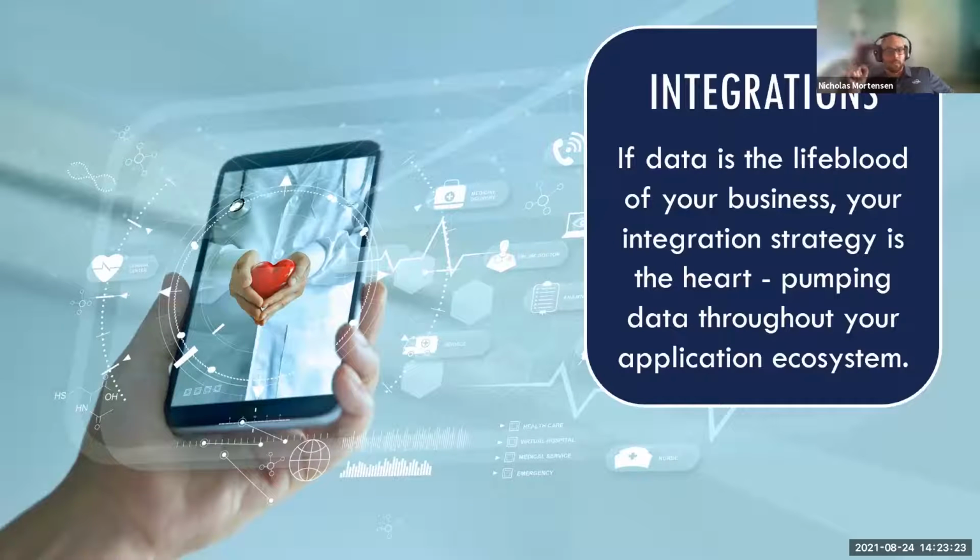Well, if data is the lifeblood of your business, integrations, that's your heart. A good integration is not just connecting two systems. A good integration is a system whose job is to pump data throughout your entire application ecosystem. Think of your heart. The heart's job is to pump blood to all the different muscles and organs in your body so that they have the oxygen and the nutrients that they need to perform their jobs. Well, that's exactly what an integration is doing. Its job is to take data and push it to all the different applications throughout your application ecosystem at your business so that those applications can do their job and have the data that they need when they need it. That's what an integration is.